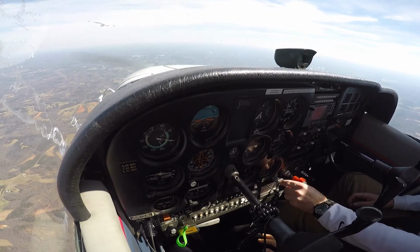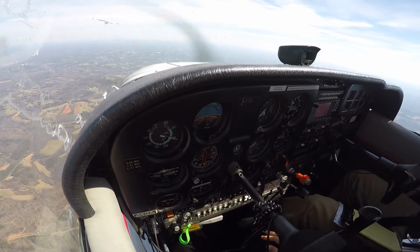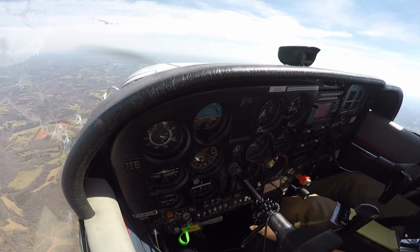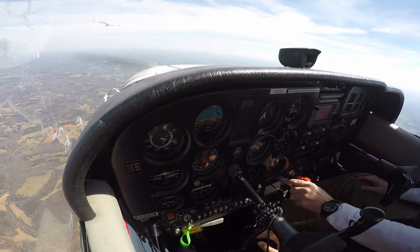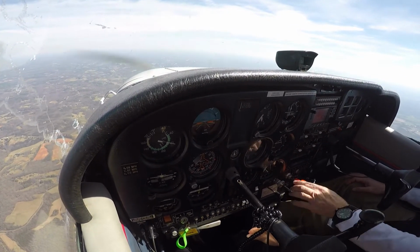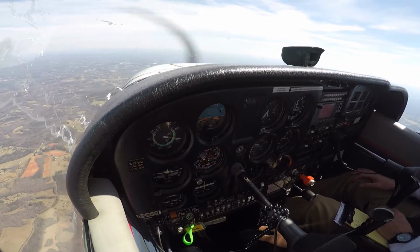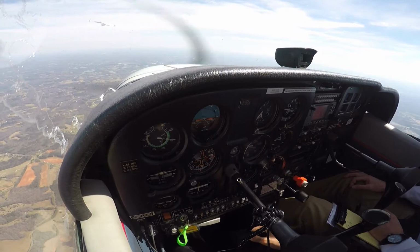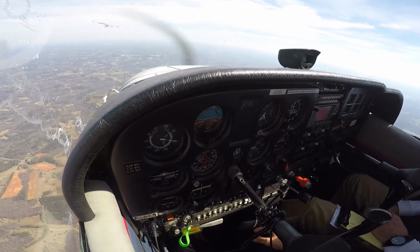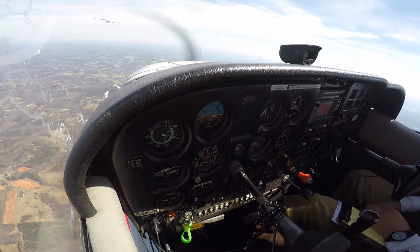Tell you what, let's just take off just an ounce of power. That's all. We're high and fast, so we're going to lose more power. Trying to keep it to 8, not lose too much altitude this time.